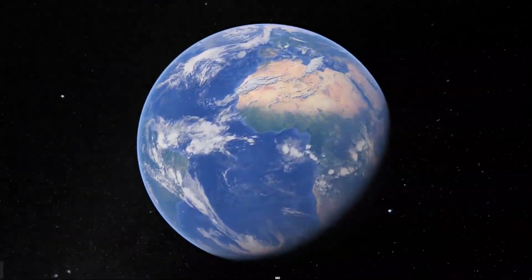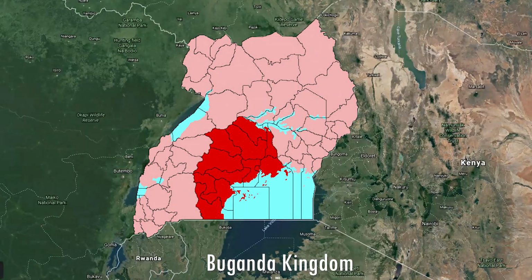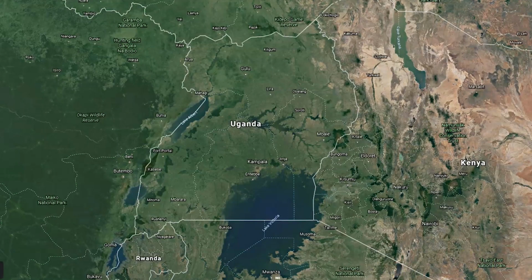Let's zoom in. Uganda gets its name from the Buganda Kingdom, the largest traditional kingdom in present-day Uganda, and the kingdom of the Ganda people, where many people speak Luganda. So Uganda means land of the Ganda. Uganda is a landlocked country in eastern Africa, bordering Kenya, Tanzania, Rwanda, the DRC, and South Sudan, as well as Lake Victoria in the south.